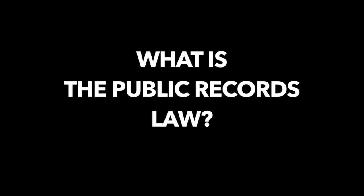The Public Records Law is a law that says that documents associated with town government have to be accessible to the public. That includes emails between government officials, and any document produced at town hall. A citizen has the right to go into town hall and request those documents, and the town has 10 days to comply with that public records request and produce the documents that were requested by the citizen.